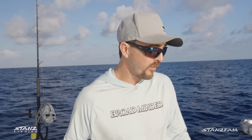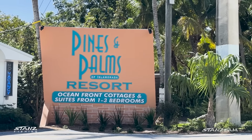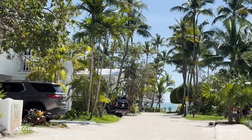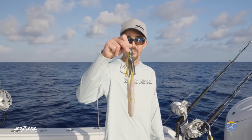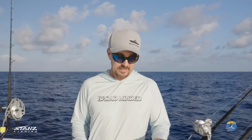Good morning. We just ran offshore here on the 42 Freeman to do a little sword fishing. We got Nick from Pines and Palms. They recently redid the resort there and it turned out super nice. We're gonna see if we can't catch a swordfish. Up front we got a bonita strip, but really nice weather today. Really pretty ride out and see what happens.